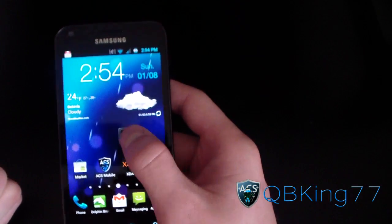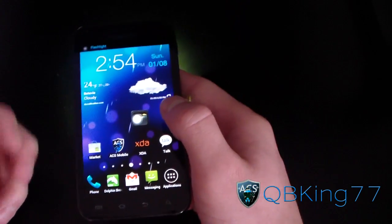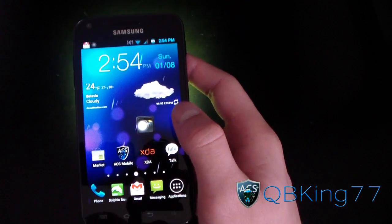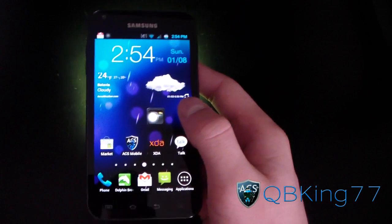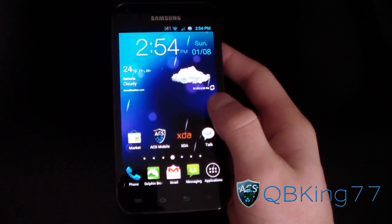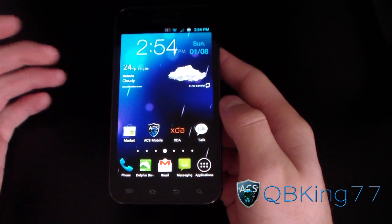I use that quite a bit, especially obviously in the dark. When I'm at home, walking up the stairs, I use it sometimes just to make sure I can see where I'm going. And on to number 5, a very awesome app I use all the time.